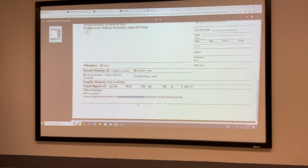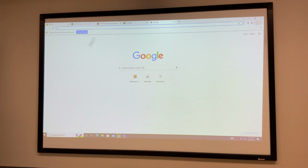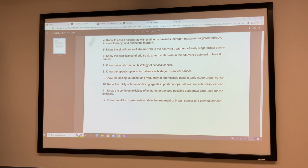So it's important to understand that that is one of the most important histologies of cervical cancer, which will be right in line with probably one of your areas of concentration. Okay? Squamous cell carcinoma is one of the most common types of cervical cancer.